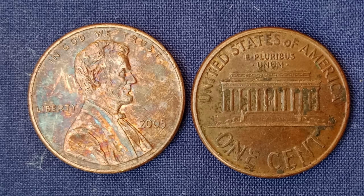The reverse side of the coin is equally mesmerizing, showing clear misalignment and minor strike-through marks where debris or grease may have been trapped between the die and planchet, leaving faint but distinct impressions across the Lincoln Memorial design.